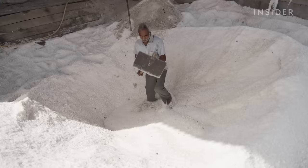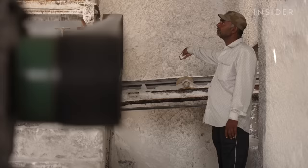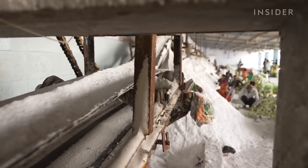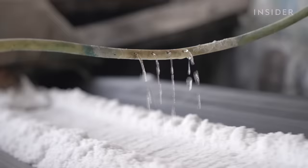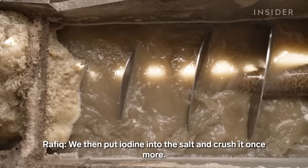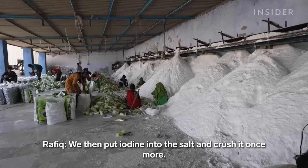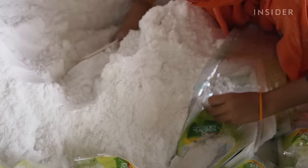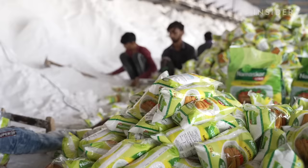Rafiq employs 200 workers at his factory in Tikar, processing and packaging salt. He says he loses about 20% of the salt during the washing and draining process. It gets packaged and sold as edible powder salt and as crystal salt to be made into soap, detergent, and baking soda. This whole process refines the salt and makes it more valuable. So Rafiq can sell his product for upwards of 60 times what the farmers make.